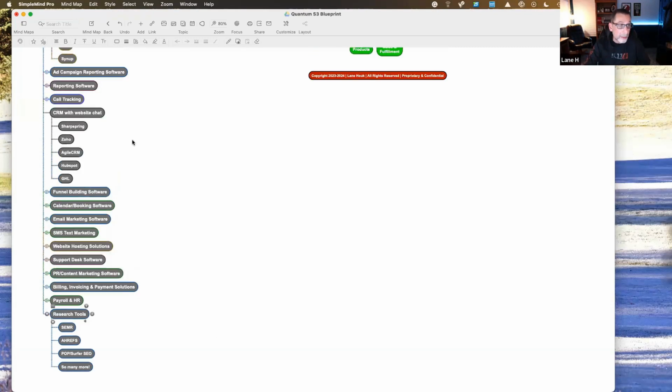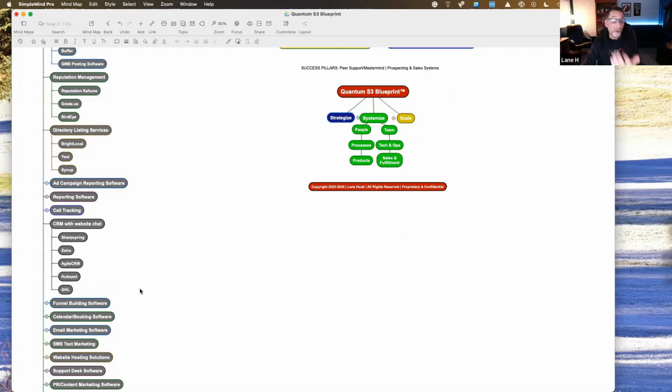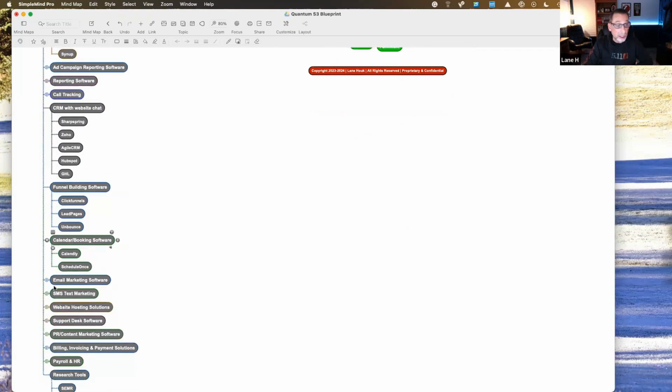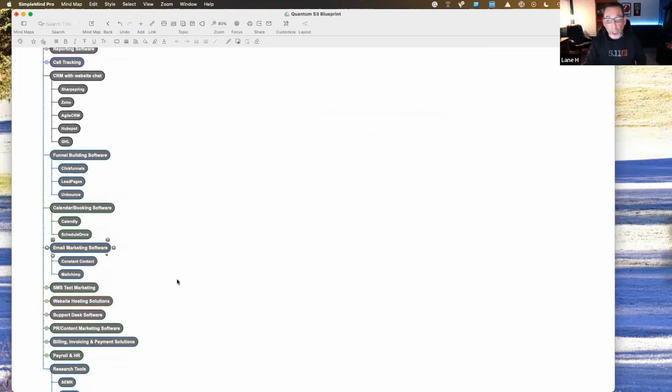And in this mind map, I literally went in and put a lot of the different options that I had either tried in my journey or were currently using before I condensed this stack. And believe me, this stack was bloated. It was ridiculous. I woke up one day, we were spending thousands and thousands of dollars in software, and training our staff on how to use it all was just ridiculous.